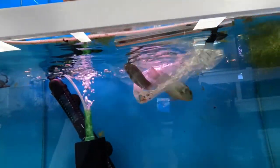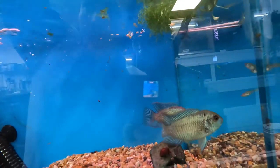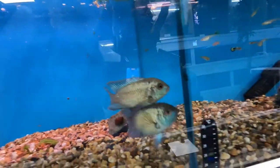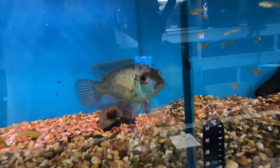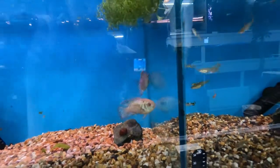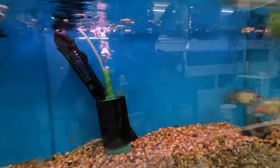We go the wrong way. Wrong way, fishes. There we go. That's better, isn't it? Are you trying to eat my little fishes next door? Leave my little fishes next door alone. Lovely job, bro. That's first fishes in.